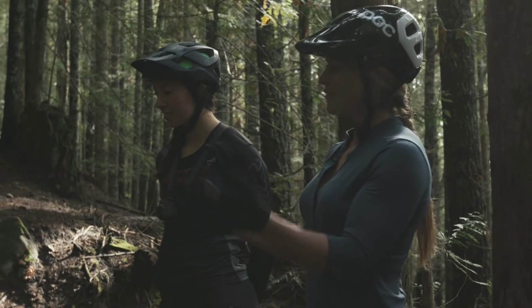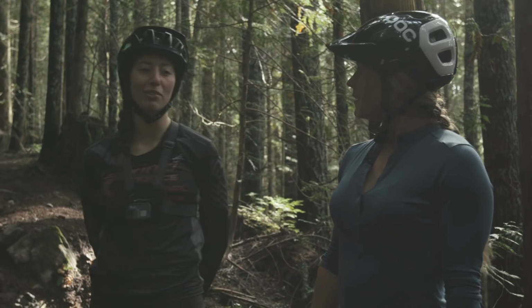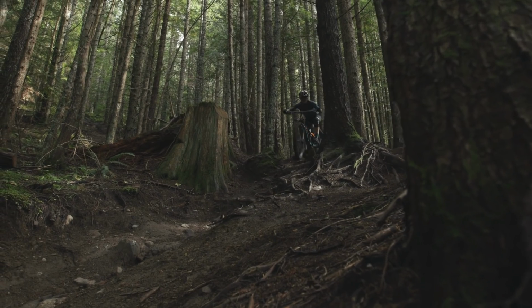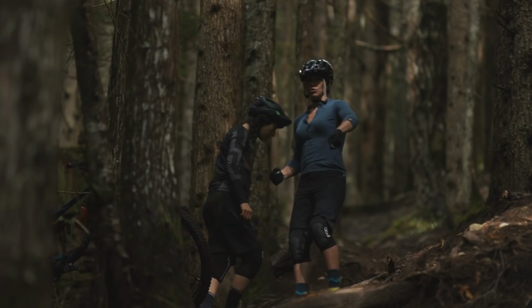It's interesting how line choices differ depending on where your skills are. I'm thinking about the wet route, and I would definitely take the jump. Yeah, okay. Nice.